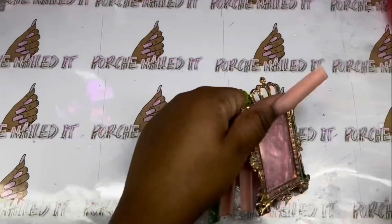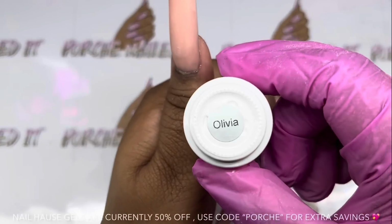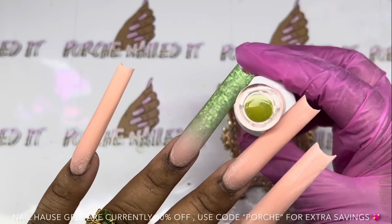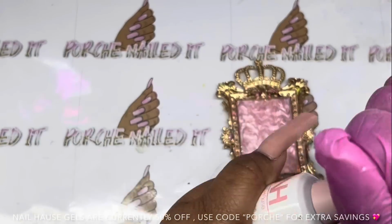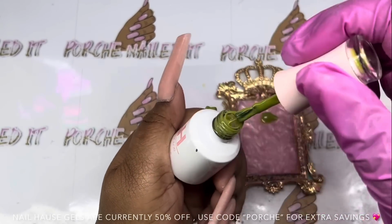And for that, I'm going to be using, like I told you all in the beginning, this gel right here from Nail House. It's their Olivia. It's a beautiful olive green color. It's a little bit lighter than I expected. I wish it was a little bit darker, but it's fine. It's still very beautiful, and it actually came out perfect. So I'm not really tripping.